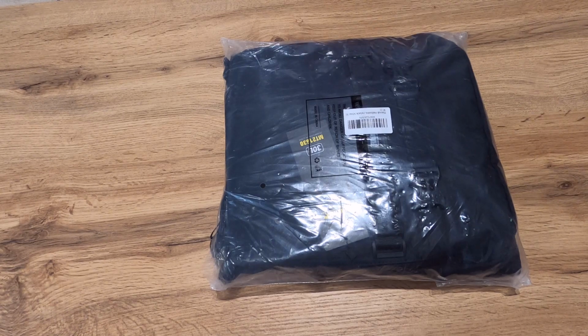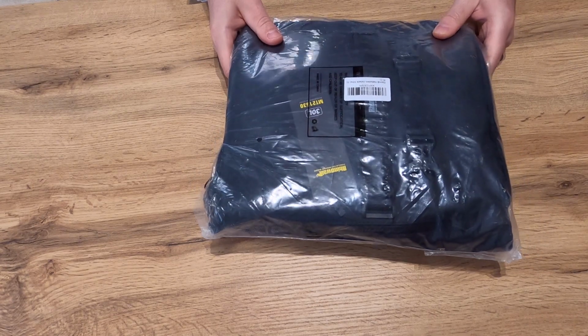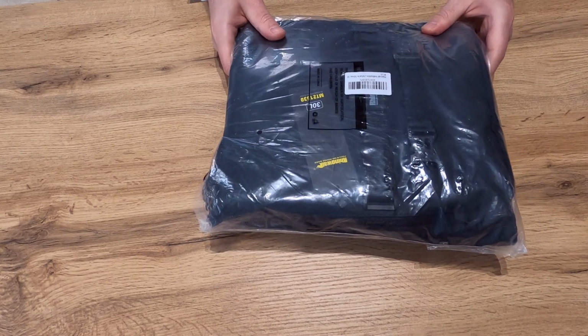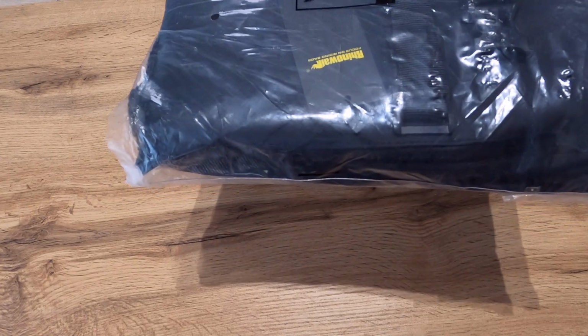It's quite, again, cost effective if you compare it with other tailbags in the market. So let's go to specifics now. Now this is from Rhinowalk, if I'm reading that correctly.